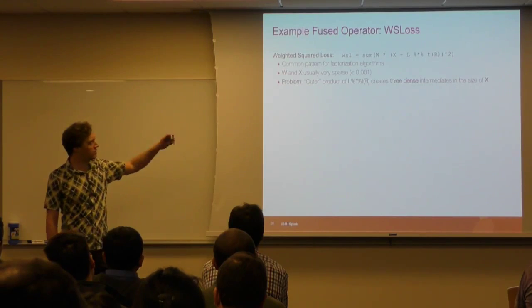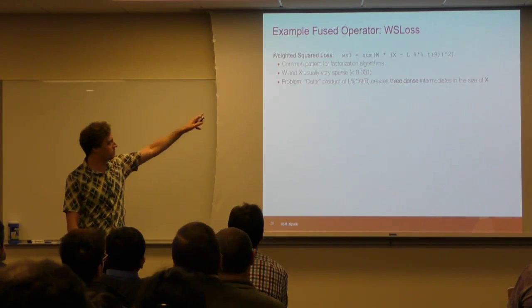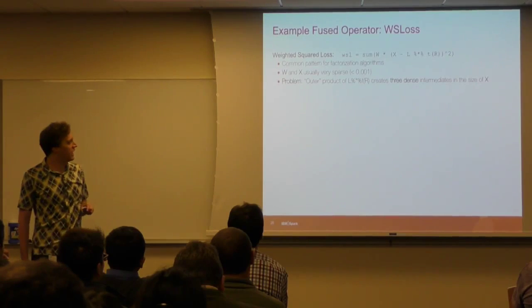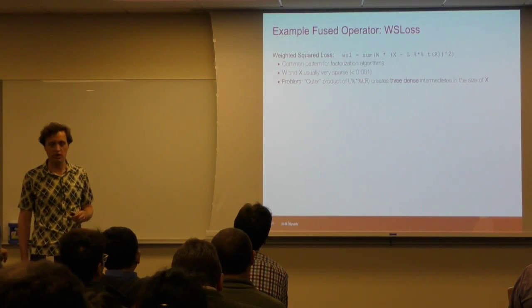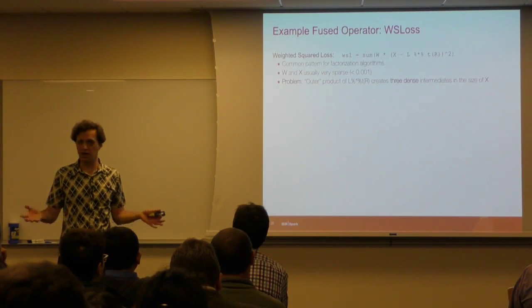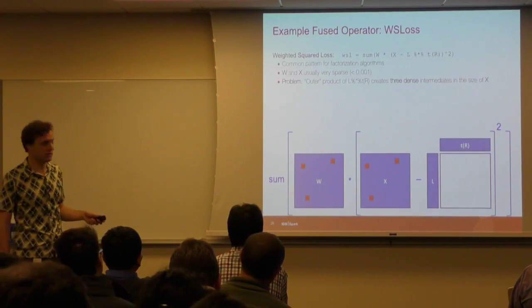There's this common pattern of computing a weighted square loss that occurs in a lot of factorization algorithms that involves this summation you see up here. And the trouble with this pattern is that if you just execute it naively, starting from the inner loop, you end up materializing a lot of intermediates. And if the inputs to this pattern are sparse, as they often are, those intermediates can get very large because they are dense. Here's a pictorial representation of what's going on here.